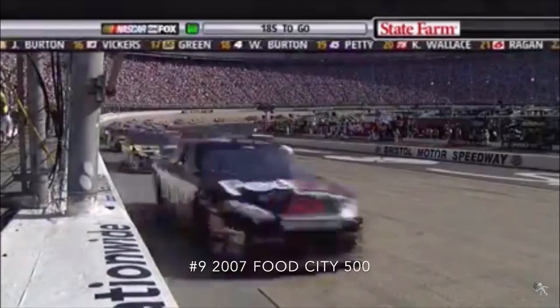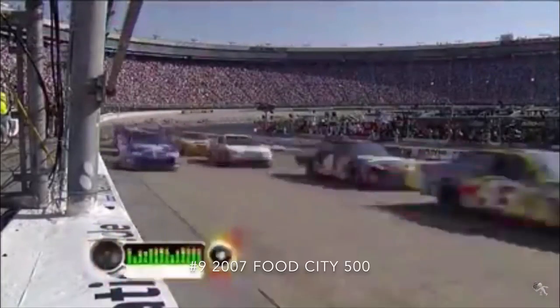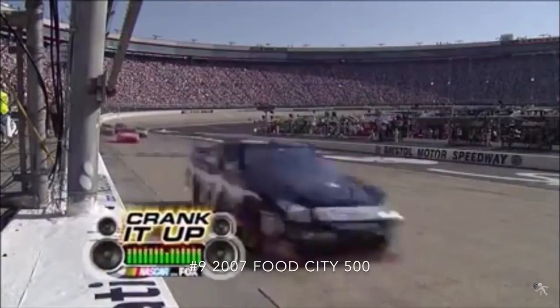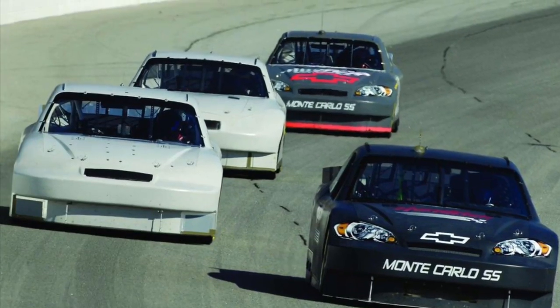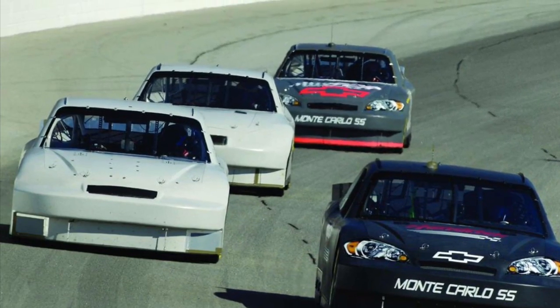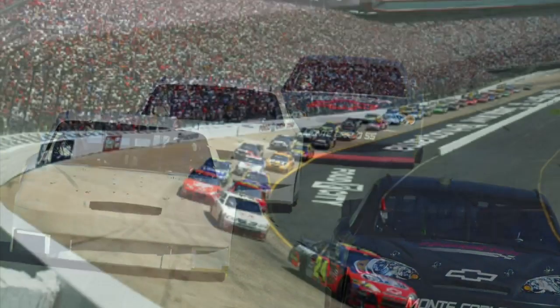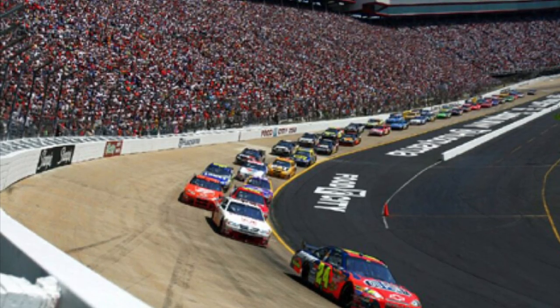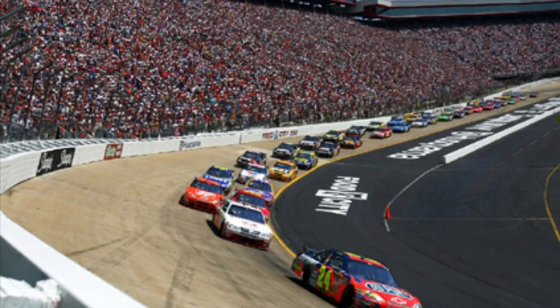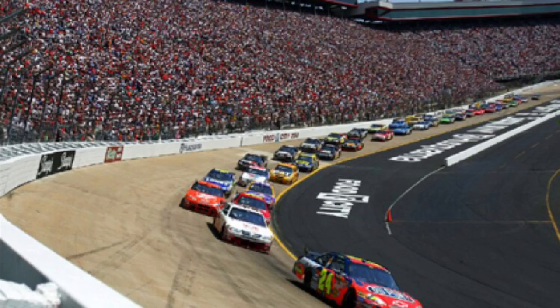At number 9, we have the very first COT race, the 2007 Food City 500. The Car of Tomorrow had been talked about since 2004 in NASCAR media. So where better to debut it than the Bristol Motor Speedway in front of 160,000 fans? This Bristol race was typical in many ways, with 15 cautions, including plenty of crashes.